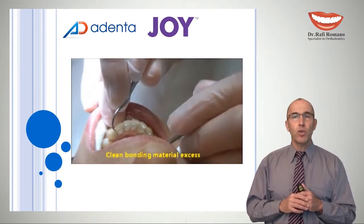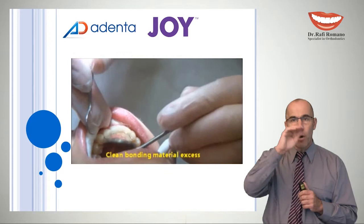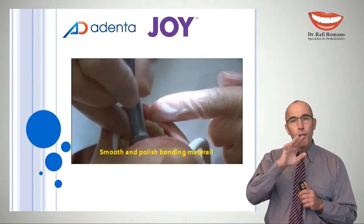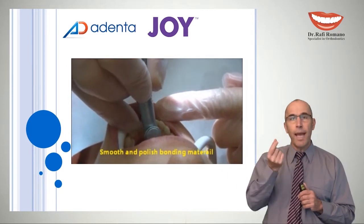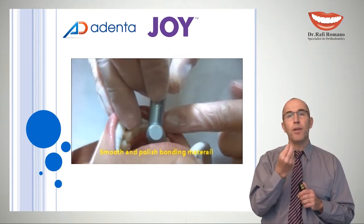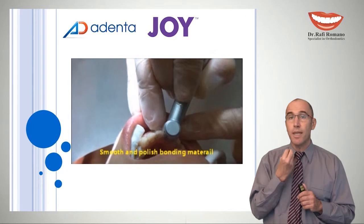Now we make sure that we clean all the bonding material excesses around the fixed retainer, and then we use a diamond burr to smooth and polish all the bonding material. I usually use my hand because the hand is very sensitive, in order to feel if there is some roughness or some poking places, and you have to remember that the tongue is very, very sensitive.